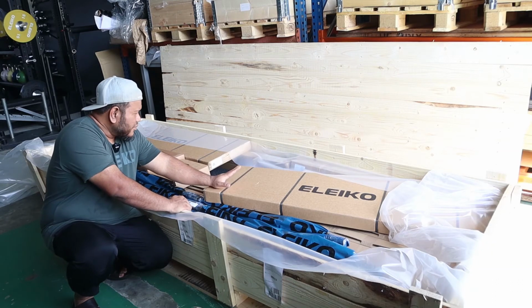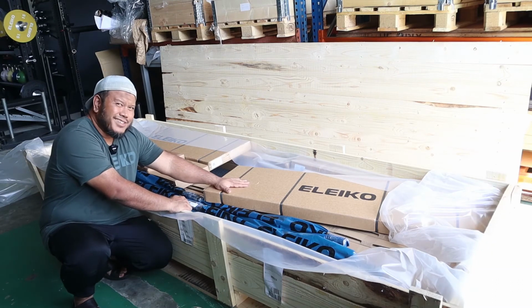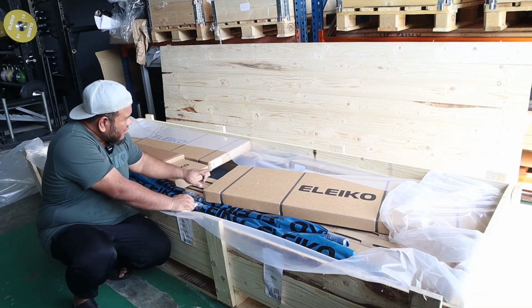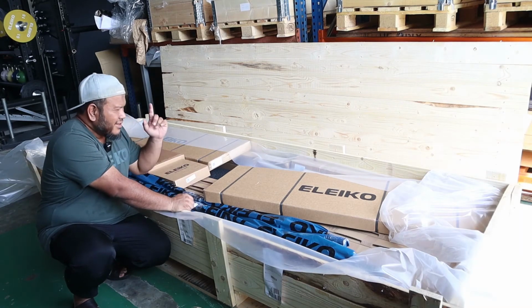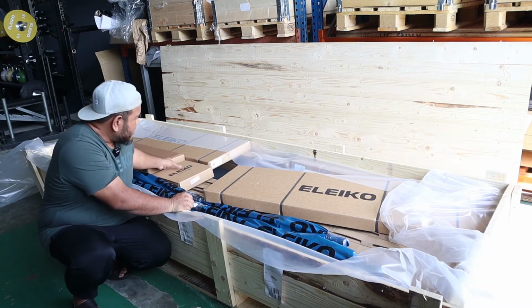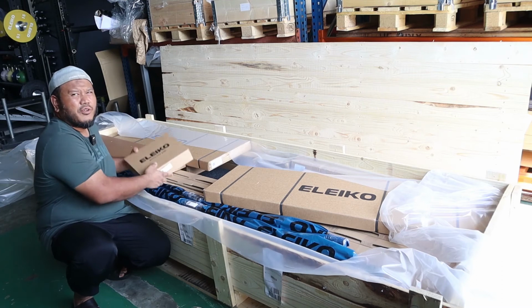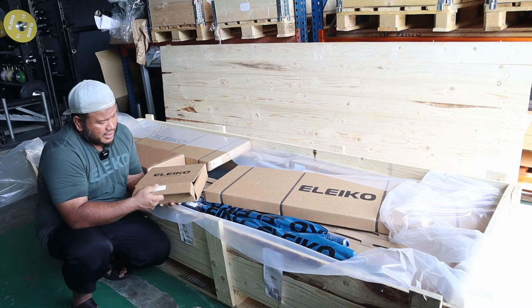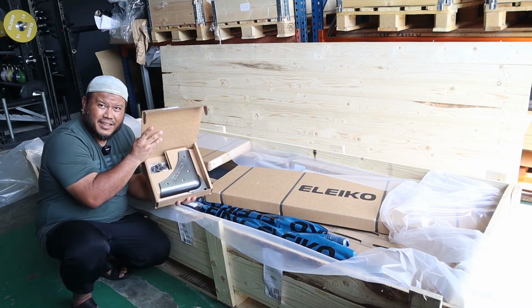So these two customers have been waiting since last week, but I could not deliver to them because one half was delivered on Wednesday and the other half just today. Okay, so now we have the IWF corner. It comes in a nice little box. And ta-da! Can you see it?